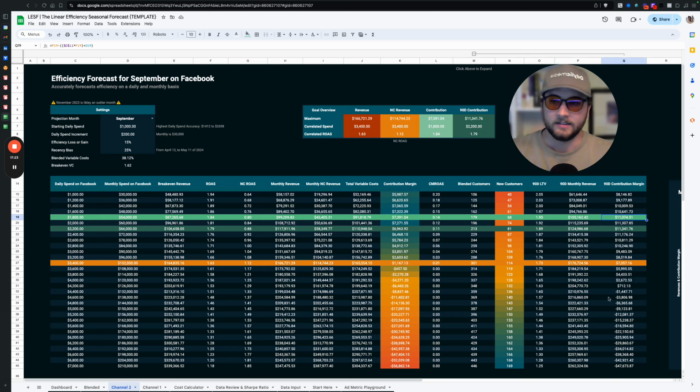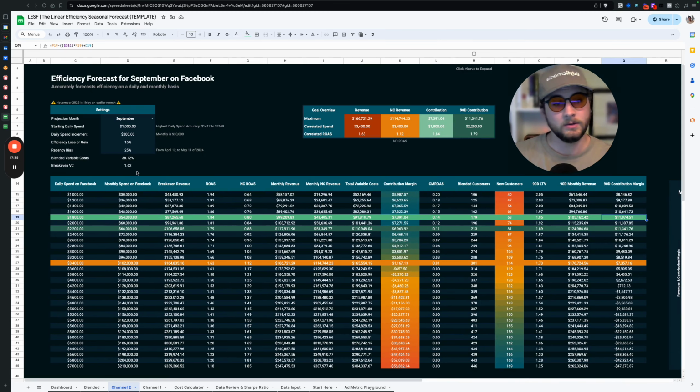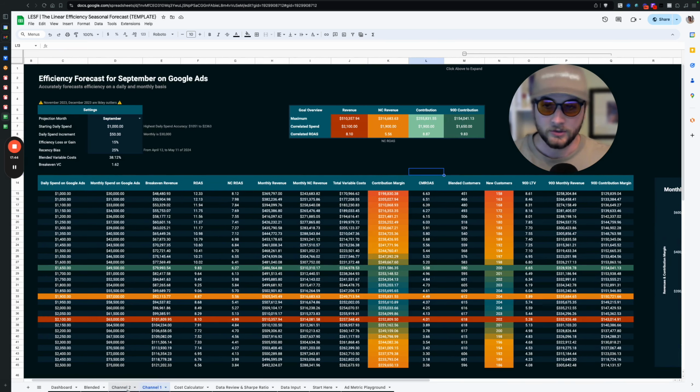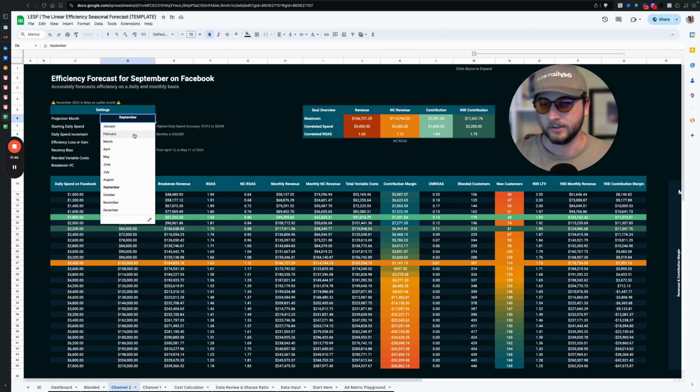So this is kind of how you can start to figure out how much you should be spending per day based off your historical data, and this will ultimately help you figure out what you should be optimizing for based on your goals. Okay, so what we do with brands is we come in, we upload their data, we upload their cost data, and we figure out what the optimal daily spend level is across their 2 key channels, and then we say, hey, for this given month, this is your optimal spend level.